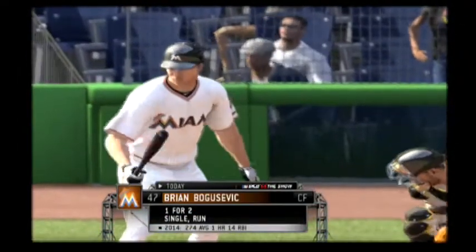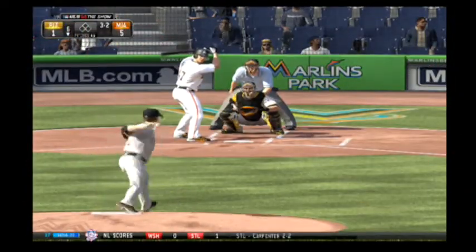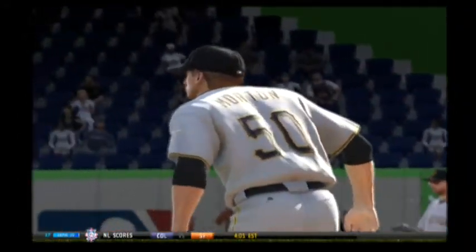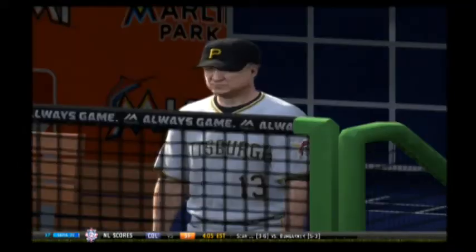Brian Bogusevic standing to lead things off. Full now, 3-2. Well, he might have just said, look, you're going to have to take this one because you ain't fouling that one off. Swing and a miss, and he's got that strikeout pitch working now. That's three in a row for him as there's one away.